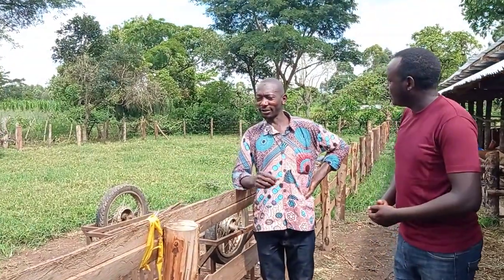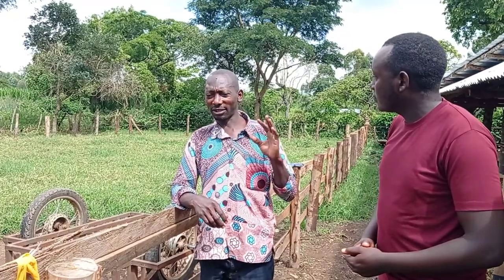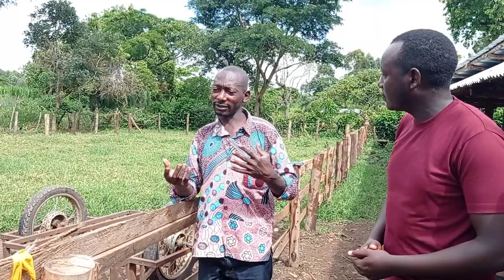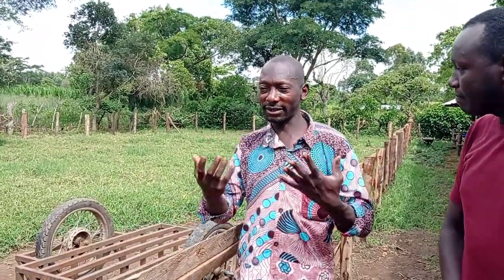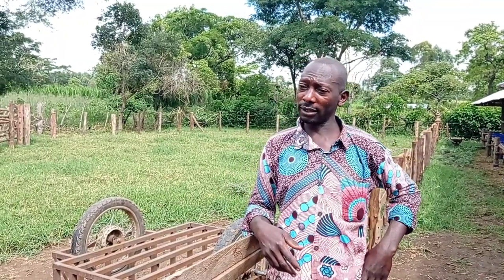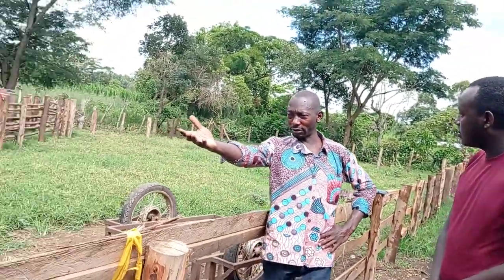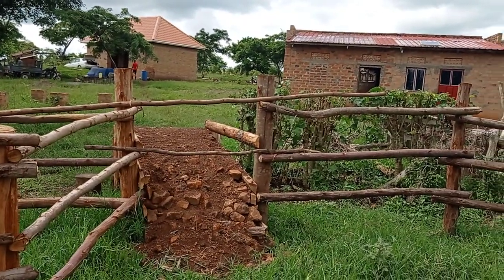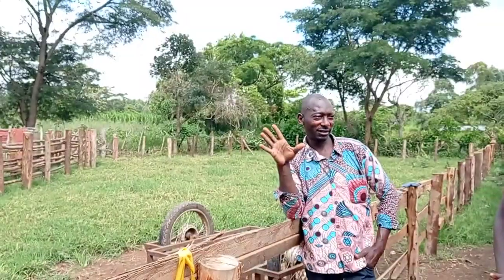Just like you already said, we wanted to keep it very simple, so that any farmer outside there would come and say that it is really possible. Just like I told you, we offload from the other point. That is our offloading and loading ramp, and just like you see it there, it is made from local material.